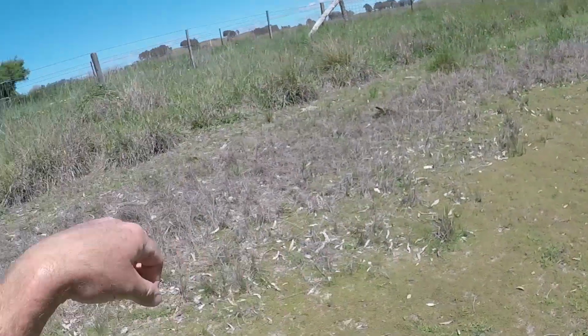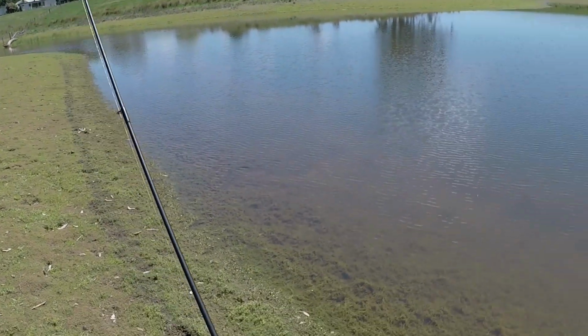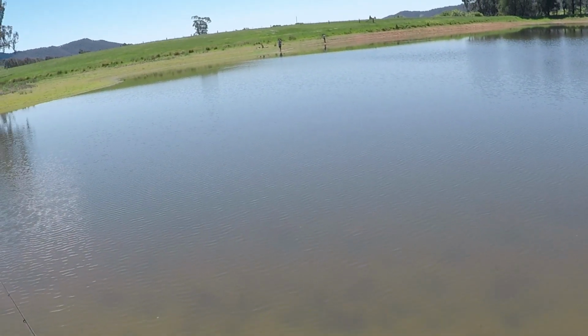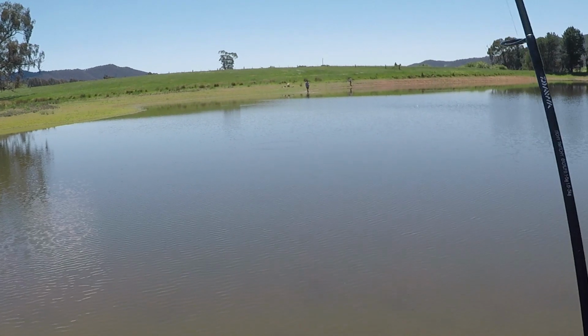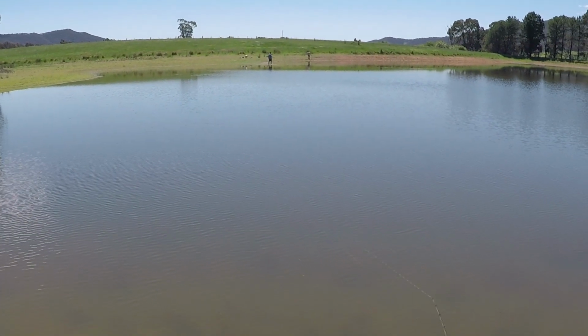Spotted me. Just changed up to a JDD lip ripper. Now, it could be a bad choice with the amount of weed about, but I think because they're eating a little fish, a little minnow, might be the way to go. So, let's just see. Rod tip up. Try and keep it above the weeds a bit. Let's see how we go.